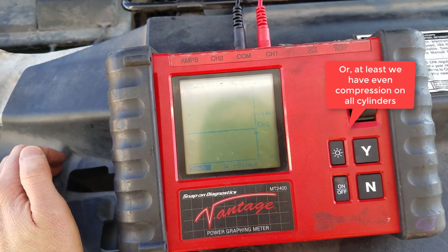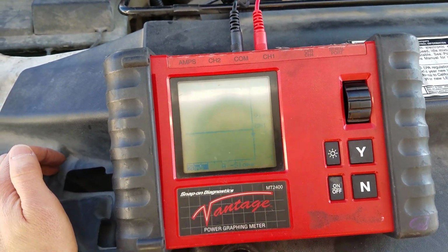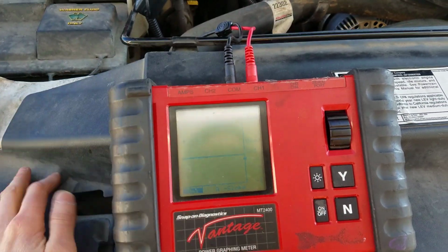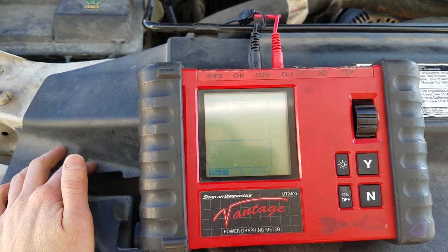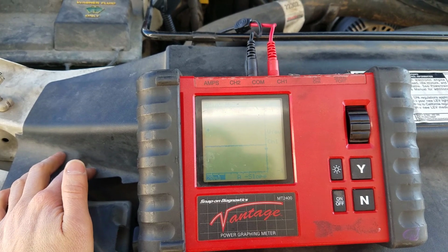Now, if you wanted to know which cylinder is which, you could also hook up the channel 2 lead to an injector, the number 1 injector, so you know what your firing order is.